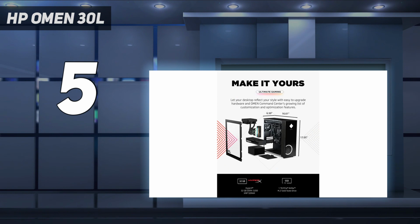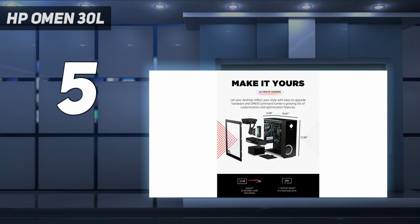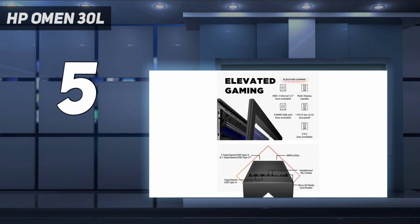The version we tested, with a 10th gen Intel Core i9 and an RTX 3080, proved powerful in our gaming benchmarks and productivity tests. We do wish that HP had a more powerful CPU cooler, as the single 120mm fan isn't always enough for the Intel Core i9. Coming at number 4.